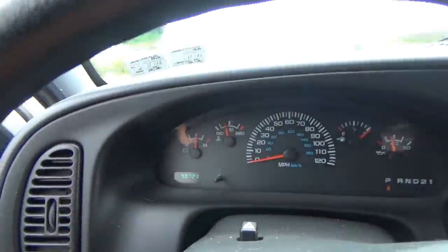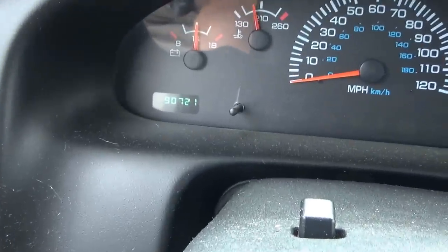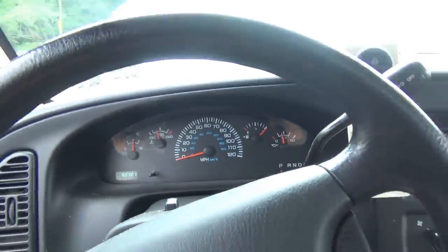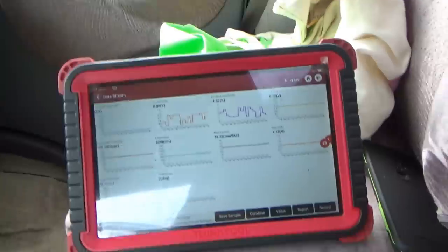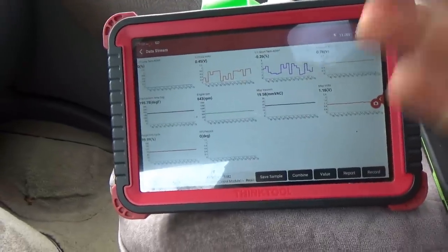I mean, this is so cool. Only 90,000 miles on it. Everything is just gorgeous. Looking at some live data here. Well, before we get into that, what would you guys do in this case?